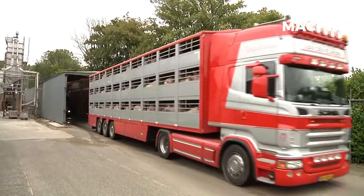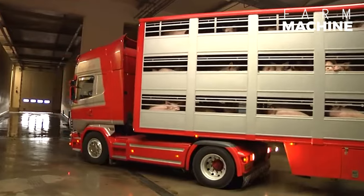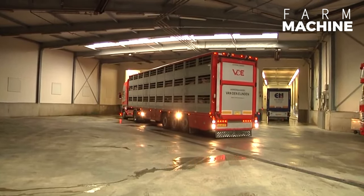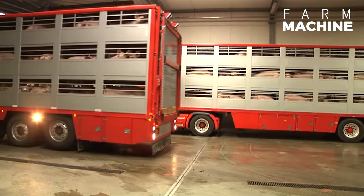Transportation to the slaughterhouse. Pigs are usually transported to the slaughterhouse using specialized livestock trucks or trailers. The transportation should adhere to regulations that ensure the well-being of the animals, including proper ventilation, adequate space, and protection from extreme weather conditions.